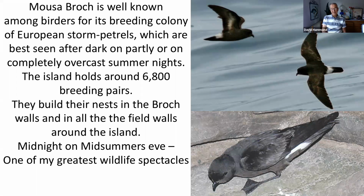They do a midnight boat trip, and I have to say it was one of the best wildlife spectacles I've ever seen. It was just stunning. And we actually managed to get to hold one of the birds because it bumped into someone as they were swooping around. So we just managed to check it was okay, and then just released it. But it was a wonderful sight, and the sounds were just lovely. So that was an excellent sight.